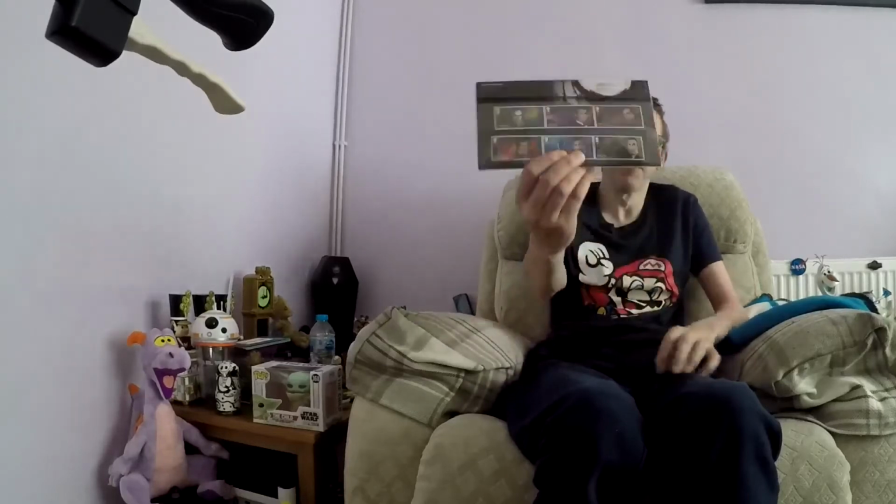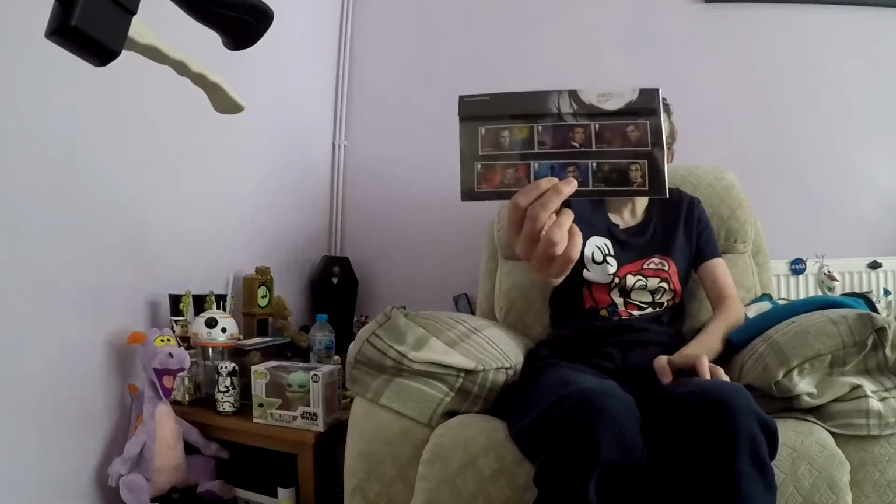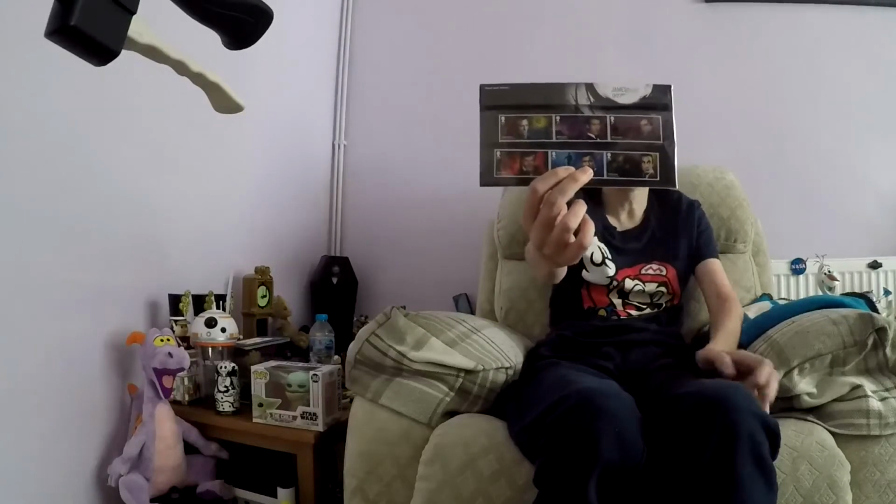Then 30 days have passed. Then we emailed again and again and again. But they finally turned up. No apology, mind, no apology, but I finally got my James Bond set of stamps presentation pack.